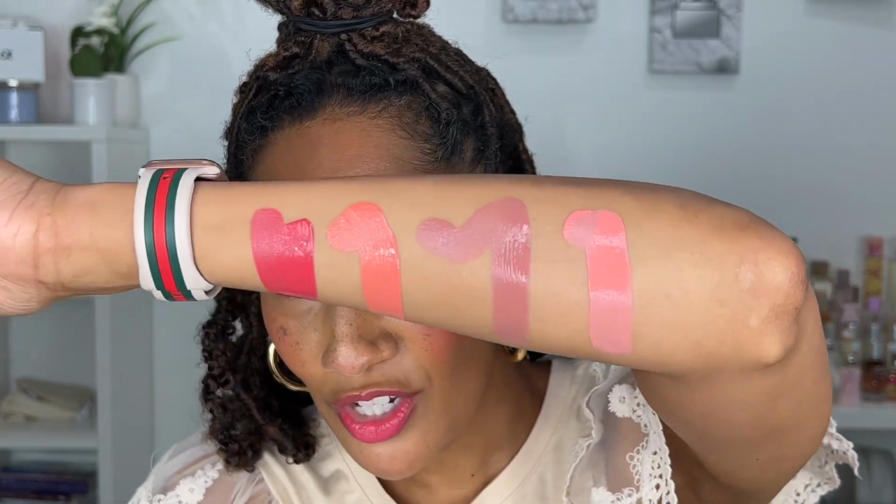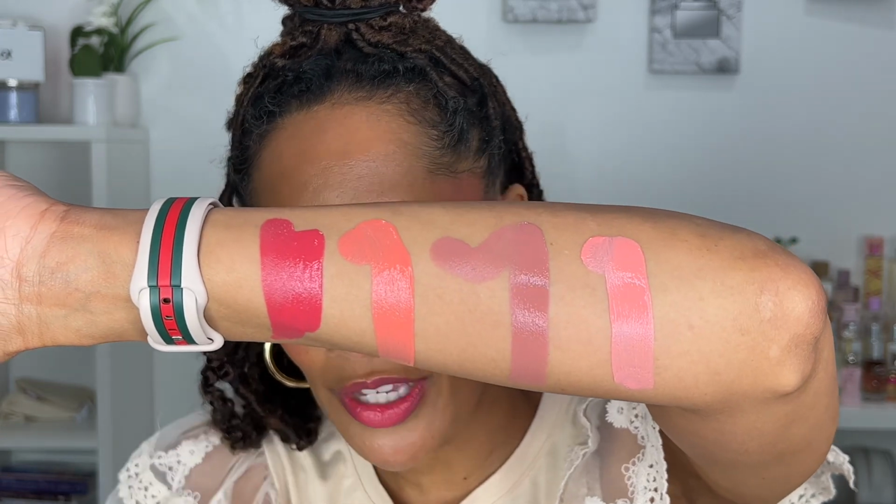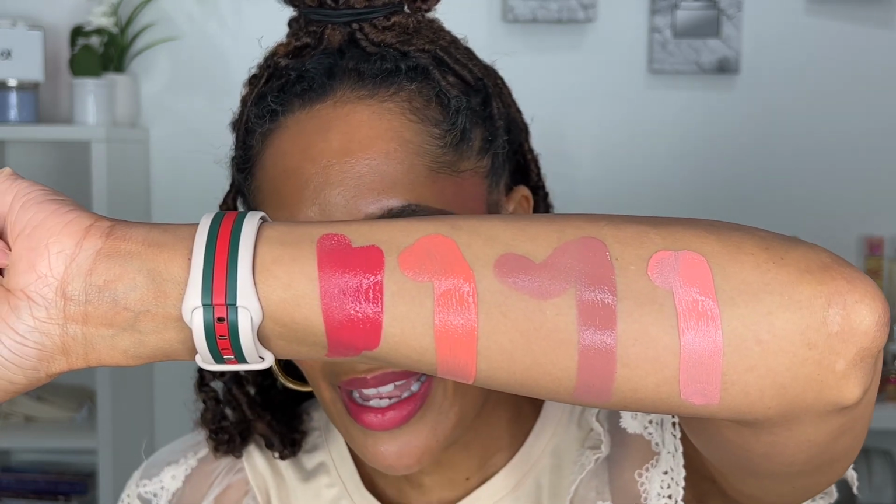So according to Miss Charlotte Tilbury, all of these shades are supposed to be universally flattering, and they're going to have a matte finish. And I know my swatches are crazy, but you guys get the hang of it, or you get the point of it. So let's talk about these new products first, and then we'll do the comparison.